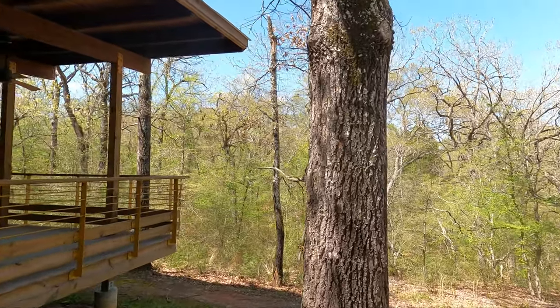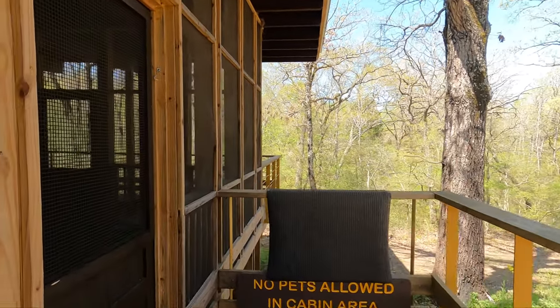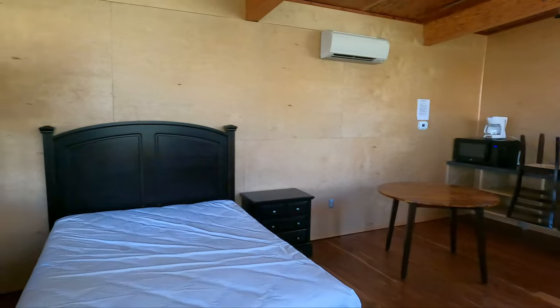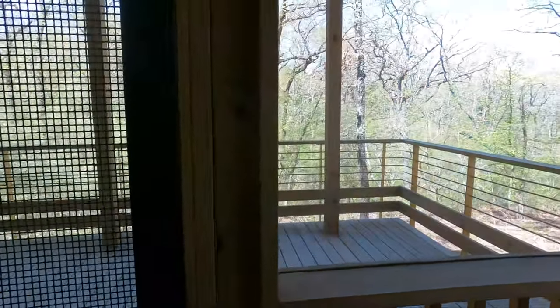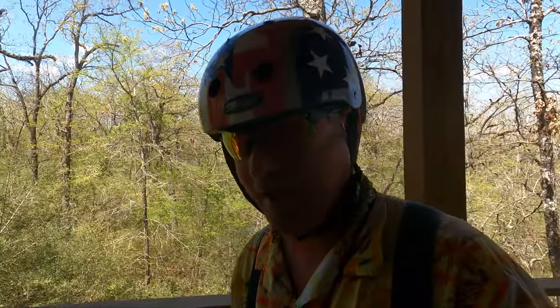How cool is that? Look at that big old porch. Fort Boggy State Park. That's pretty cool. Not for RVers. I wonder if the door's locked. Ah, it has beds. These are true cabins. Look at this. Sweet! You just sit out here and... Oh, man! How cool is that?